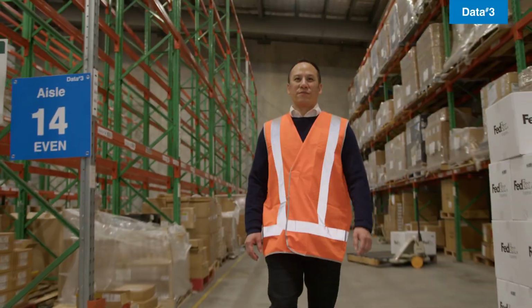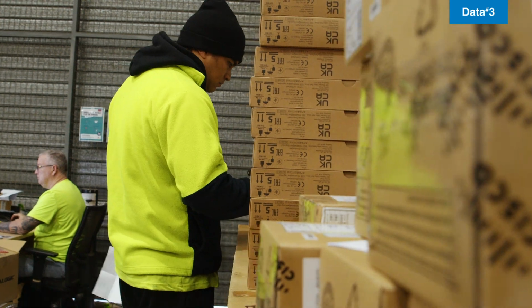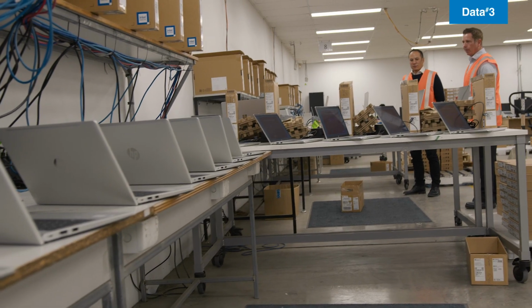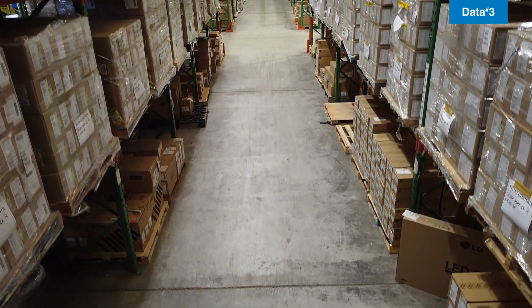Right now I'm standing in one of Data3's state-of-the-art distribution and integration centres, one of 4 facilities across Queensland, New South Wales, Victoria and WA. These centres enable us to do what many other service providers can't, provide support and assistance throughout the entire IT hardware and software supply chain process, from initial order through to delivery.